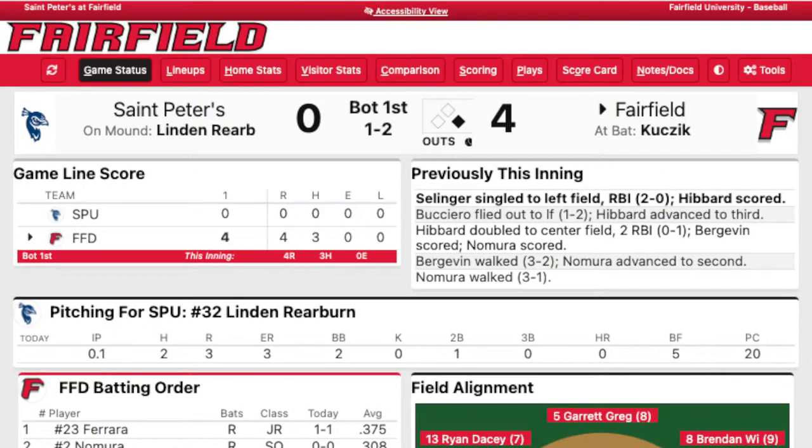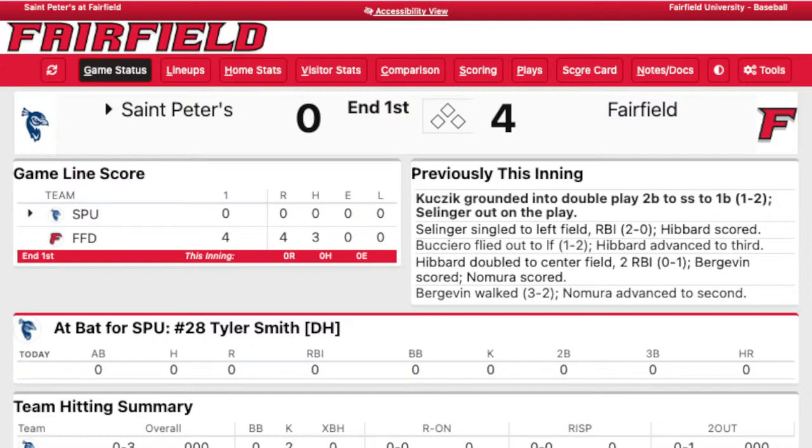And J.P. Kuzic grounds that up the middle, handled by Rackus at second, to Lomasino at first, and that is a double play, a 4-6-3 double play to end the inning here at Alumni Diamond. Your Fairfield Stags are up 4-0, and don't go anywhere, folks, for Colin McVay will be taking the mound at the top of the second.